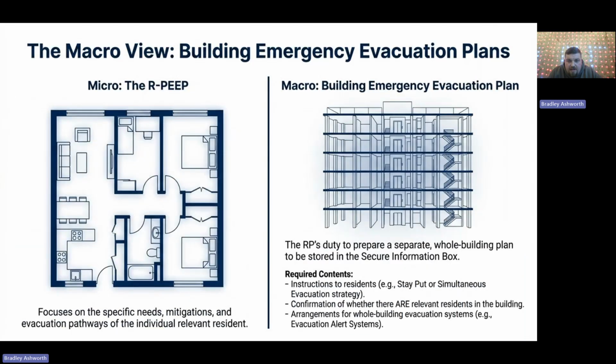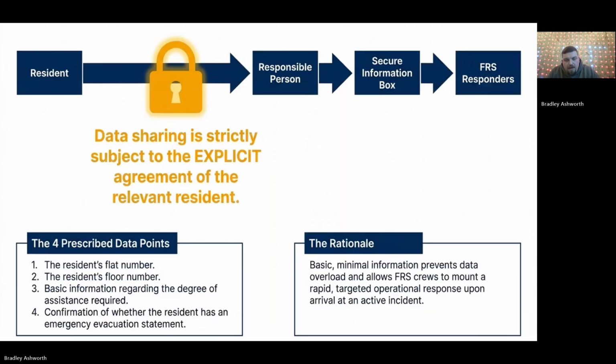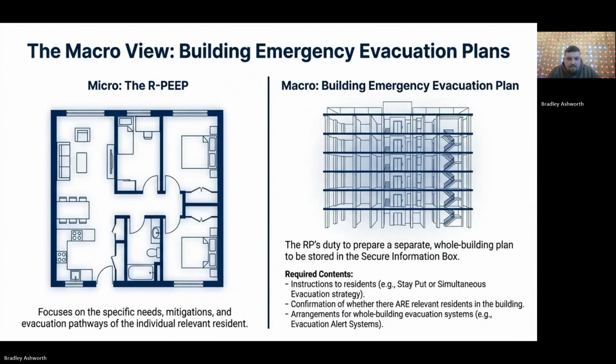So Regulation 13 requires the responsible person to prepare a strategic document for the premises as a whole, and that's referred to as the Building Emergency Evacuation Plan. So you may have heard people call it BEEPs. We've got Jeeps, we've got Peeps, and we've got Beeps. So this is the Building Emergency Evacuation Plan.